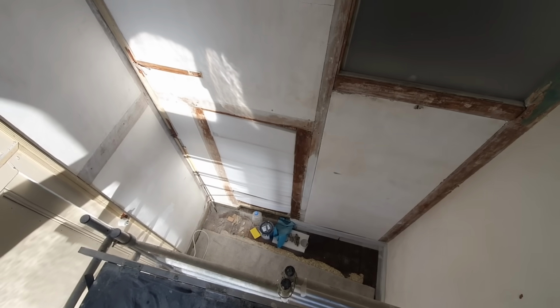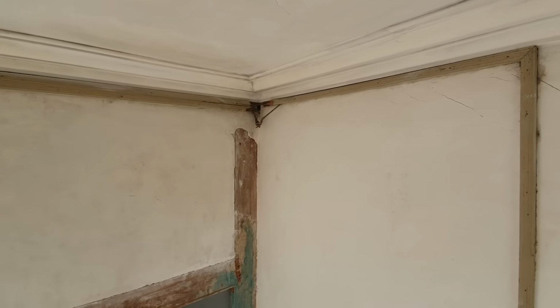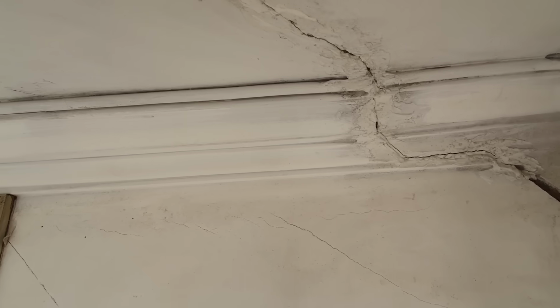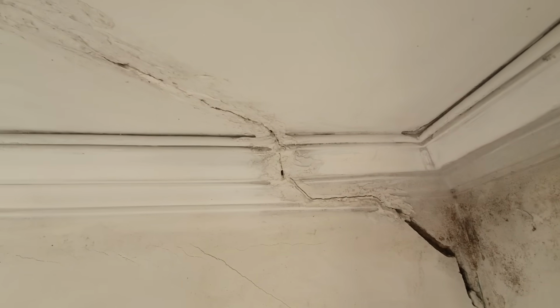So I'm at the top of the scaffolding. Each room is 4 meters high, and I'm going to show you how bad this filler that somebody else put on actually is. I think they just slapped it on as thick as possible. Obviously the wall has moved here. There's nothing we can do about it. All buildings move. But this is what I've got to deal with now. The worst job in the world, patching up someone's bad jobs.